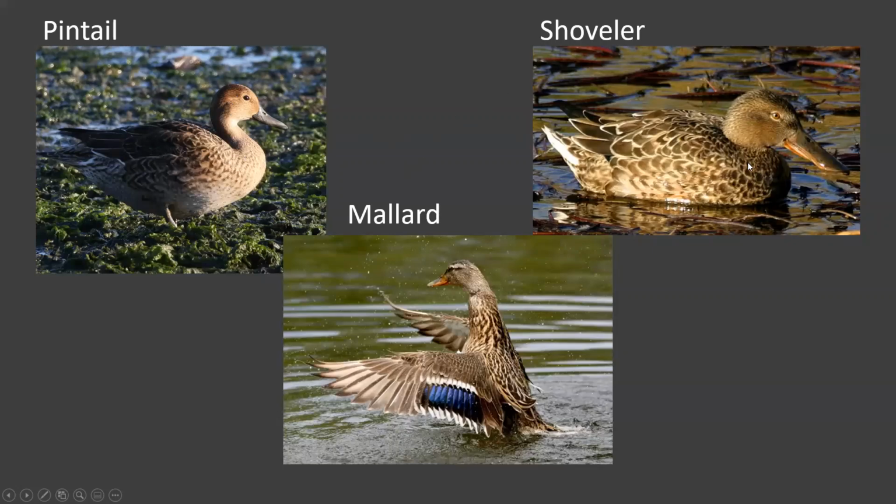Shoveler, of course, they still have that big stocky shape and that big stocky bill. Female mallard, they have an orange bill and also this speculum with the lovely blue color and the white bands either side of it.